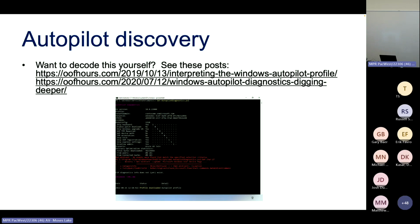It can break down the bitmap so it knows that, okay, this 1310 value means we want to skip the keyboard. We want to skip the Windows upgrade UX. We want to skip the EULA, skip OEM registration screens, skip express settings, and disallow admin rights to the user that's signing in. That's a lot of settings. If you actually look at the Autopilot profile, several of those don't exist in the Autopilot profile because they're just hard coded. You will always skip the Windows upgrade UX during UBI.